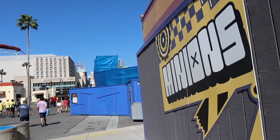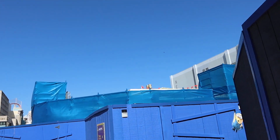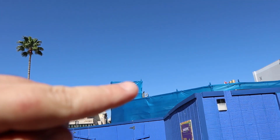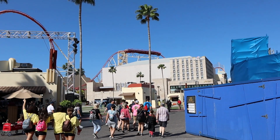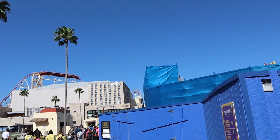Now, continuing on the Minions trend here, over here we have more stuff for the Minions Cafe. And now the framework is starting to go up, and it's not just this blue tarp anymore. You can actually see some of the metal barring right there. Now this is what we can see from this side. I'm going to go over there in front of the Music Plaza stage so you guys can see a front view, and then I will go in front of the NBC building so you guys can see a view from that side as well. And here you go.